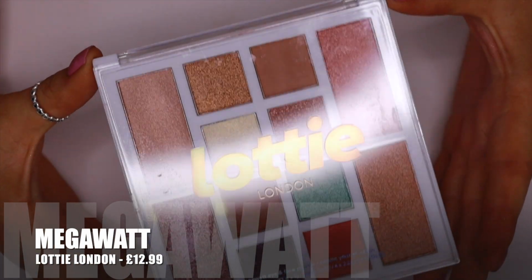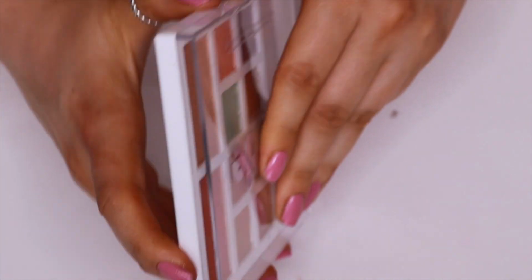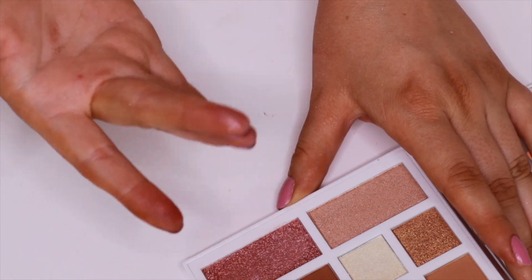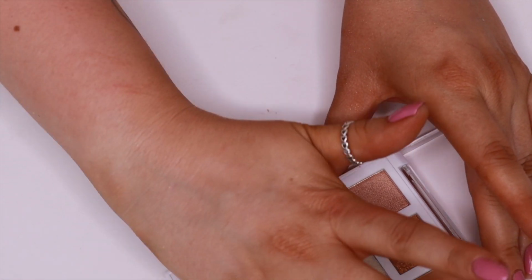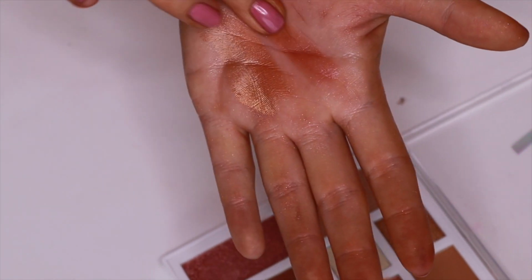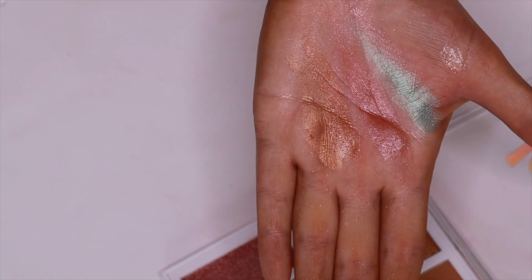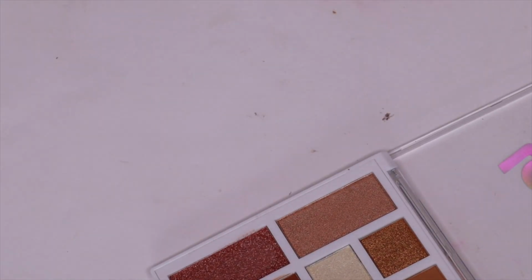Next we've got a Laters London palette. This is the Mega Watt Iron Face palette. I've not actually used this before, but I won this in a giveaway as well. So let's give this a swatch. I don't really know what this is going to be like. I believe this is only £12.95. Definitely not as pigmented as other palettes. Oh, the mattes are not too bad. Not the best palette, not the worst palette, basically. I definitely feel like it could be cheaper than £12.95, that's for sure.